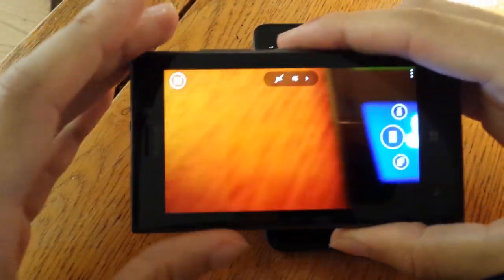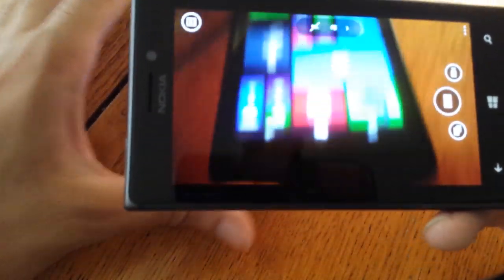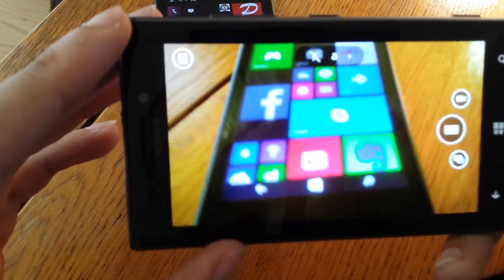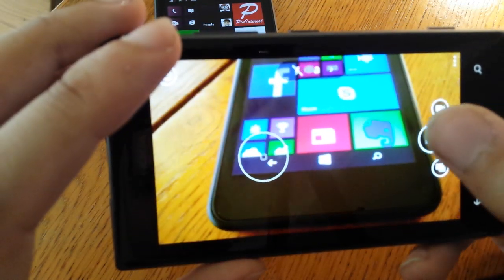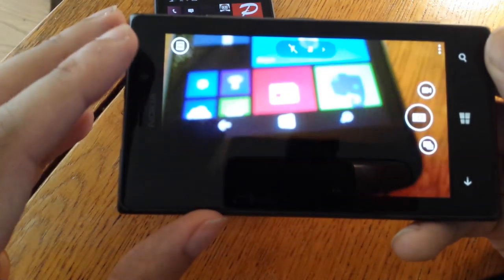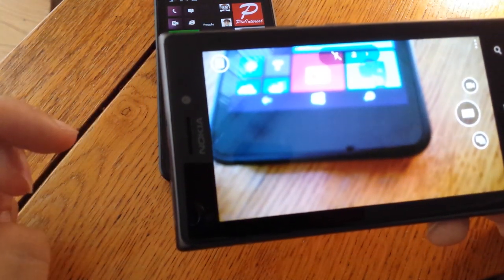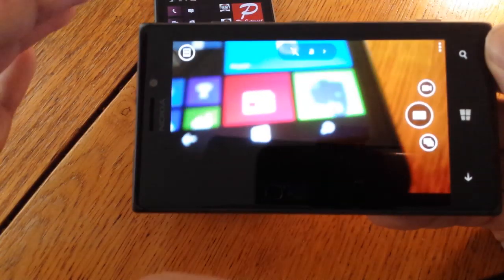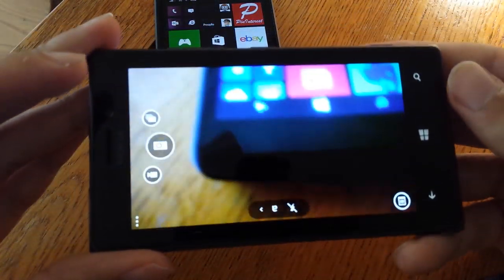So I think the area in which the 925 really shines is in terms of the nighttime quality, how much light it lets in. Focusing is also very nice and quick, as well as taking the shot. Obviously it's not quite as good at the flash compared to the 1020, which has a xenon flash, but you don't get that humongous bulge on the back like the 1020.